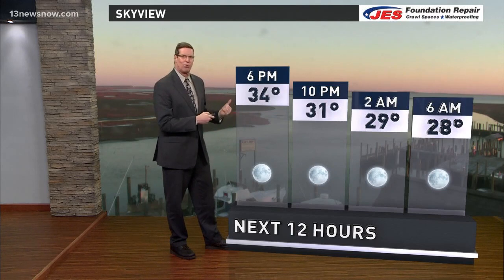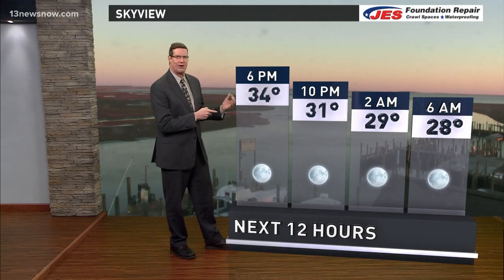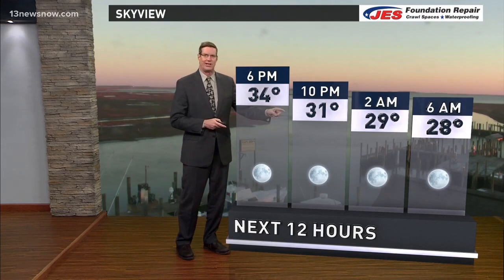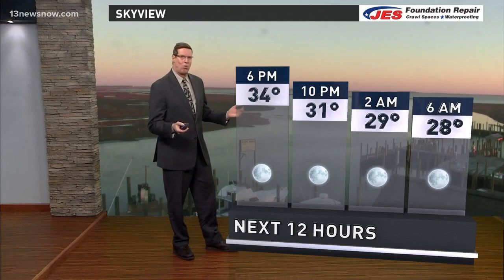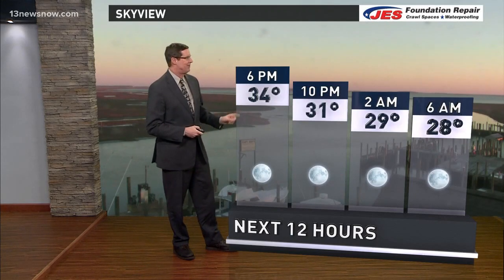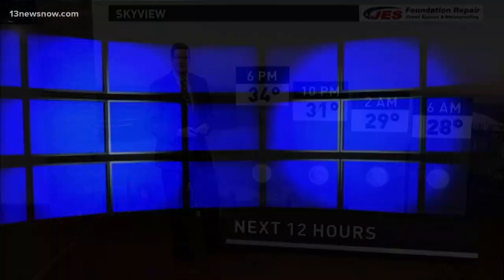Areas that are very rural and still have a significant snowpack, like Southampton County, some of the western rural areas, it'll probably be significantly colder even than 28. Right near the water, might be more like 31 or so. So a little bit of a spread, but that's enough to refreeze areas that haven't had that salt treatment yet. So be careful as you head out early in the morning to work or school. All right, Jeff, thank you.